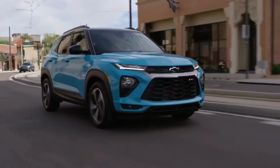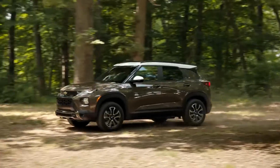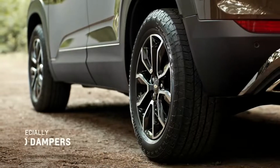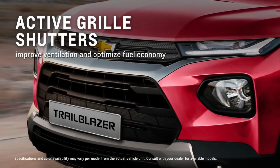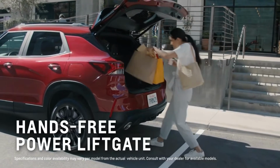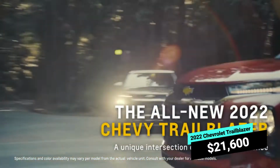usual CVT. As per the EPA, the most fuel-efficient Trailblazer is the front-wheel drive model with the bigger 1.3-liter 3-cylinder engine, which gets 29 miles per gallon city and 33 miles per gallon highway. When you upgrade to all-wheel drive, those figures drop to 26 and 30, respectively. Every Trailblazer comes standard with a suite of basic driver assistance features, with more advanced features like adaptive cruise control available as an option. The price of a Chevrolet Trailblazer starts at $21,600.